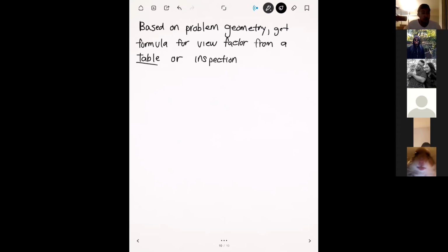Right, and so the first thing you should look at is a table. And the table in the book that I've used for all the problems in this class is table 13.1. Or the other way that you can find the view factors is through inspection. I'll show you what I mean by that, because sometimes it's a little bit obvious what the view factor should be in certain situations. Using this, you'll be able to compute either one or multiple view factors in a given problem.